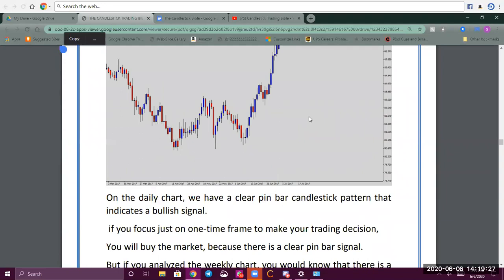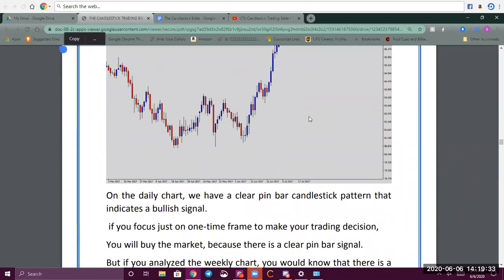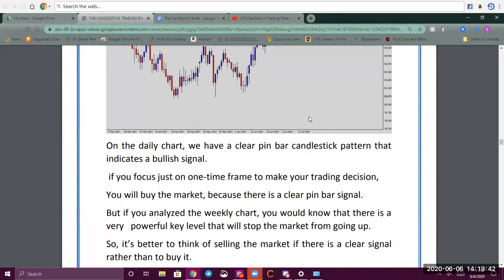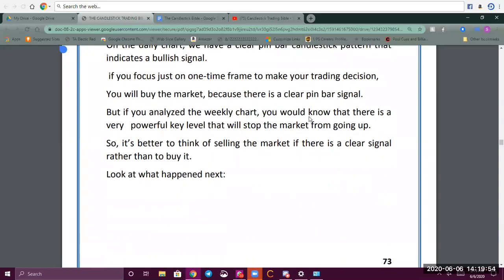On the daily chart, we have a clear pin bar candlestick pattern that indicates a bullish signal. If you focus on just one time frame to make your trading decision, you will buy the market because there's a clear pin bar signal. But if you analyze the weekly chart, you would know that there is a very powerful key level that will stop the market from going up. So it is better to think of selling the market if there is a clear signal rather than to buy it. Look at what happened next.